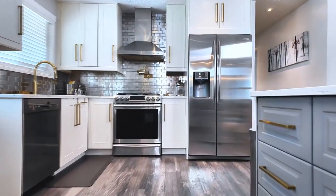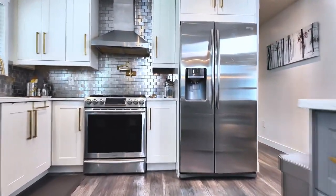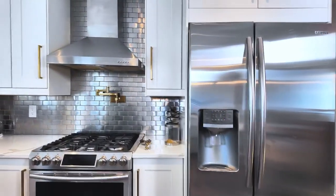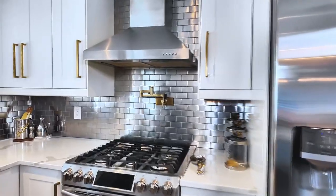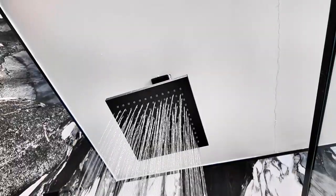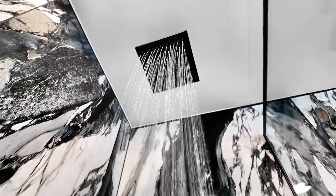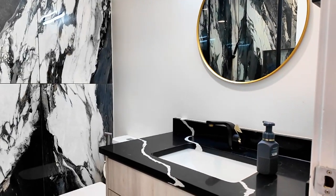This beautiful house has custom-built kitchen cabinets with quartz countertops, high-end stainless steel appliances, which also include a wine fridge. Bathrooms were all done with Italian tiles throughout, which gives a very luxurious look.